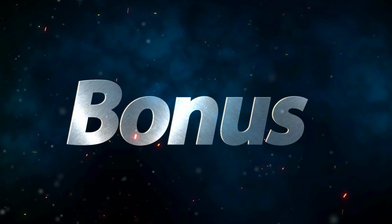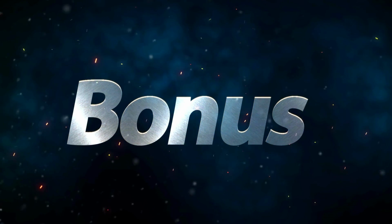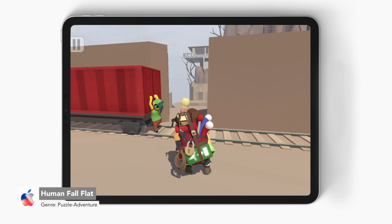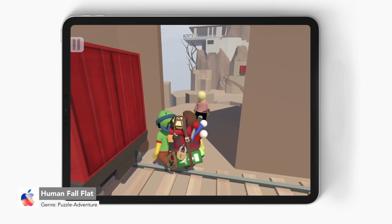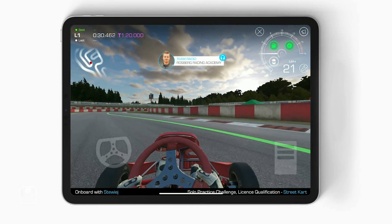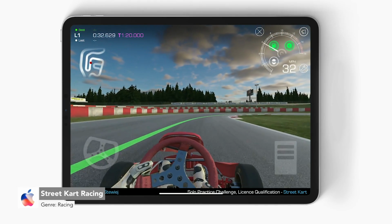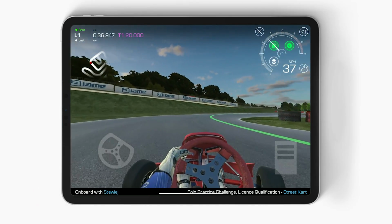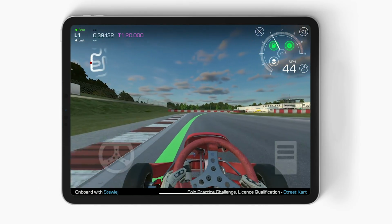Here are some bonus iPad games worth checking out. Human Fall Flat is a paid puzzle adventure game. You can play it alone or with other online players. It has many levels to complete here. Street Kart Racing is a paid game, allowing you to race at over 80 miles per hour in pro racing karts in 4 tiers of real-time multiplayer championship racing.